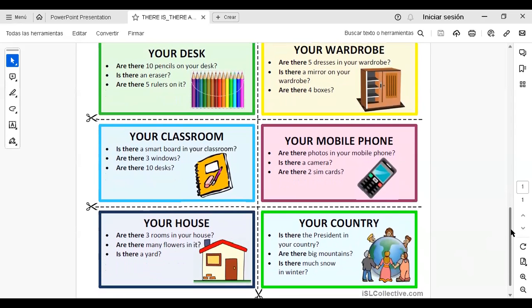Let's see, how about your house? Are there 3 rooms in your house? Yes, no, how many? Hay 3 habitaciones en su casa. Are there 3 rooms in your house? Yes, in my house. There are 3 in the house. Okay, in my house, okay.